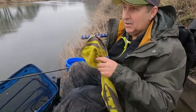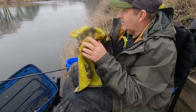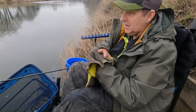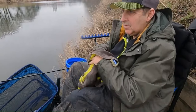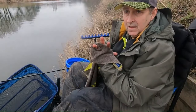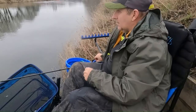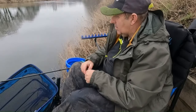So that was barely hooked. That was right on the top of its mouth. So even though you're getting really positive bites, there is a chance that you can miss them anyway, because you need to get a hook into these fish properly. And it's around about 9 foot deep that I'm fishing here now.